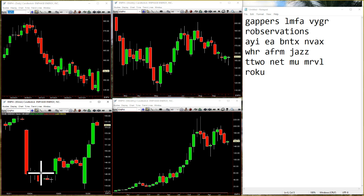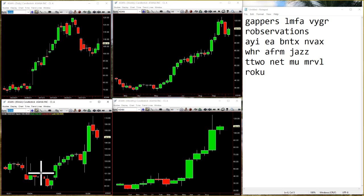If we go to ASAN. And that's backing off a little bit too. Right now, 2-2 reversal 60. We'll see if that sets up and just having a nice morning here, but now backing off.